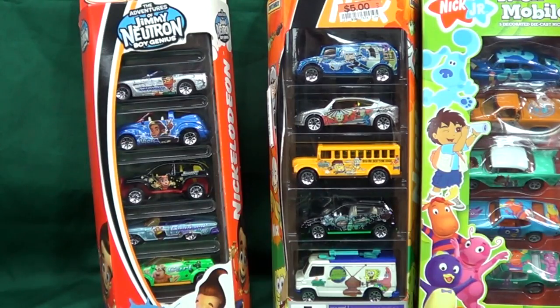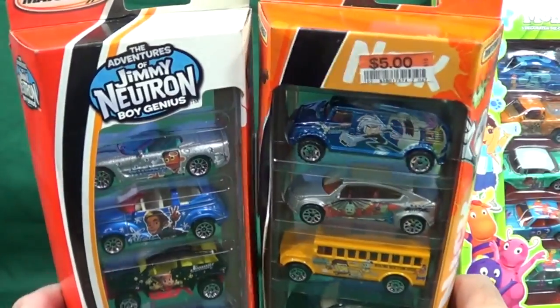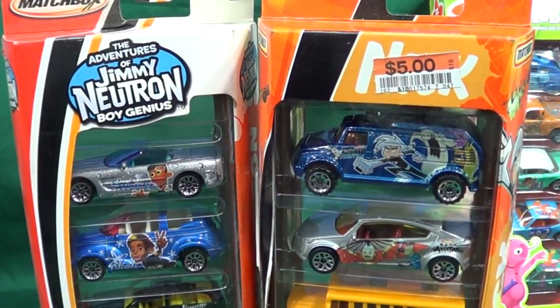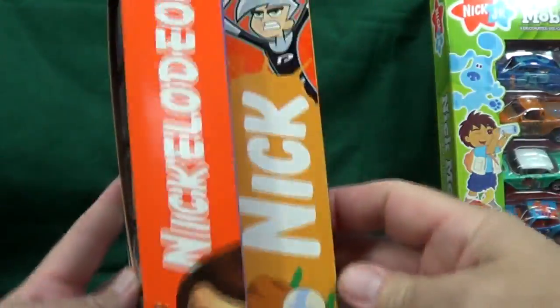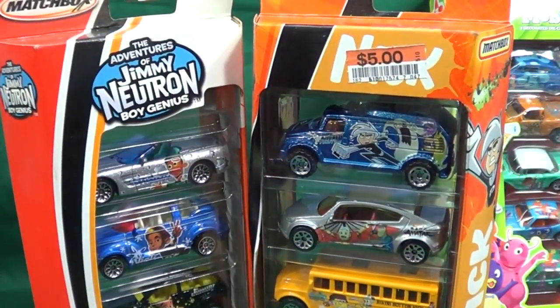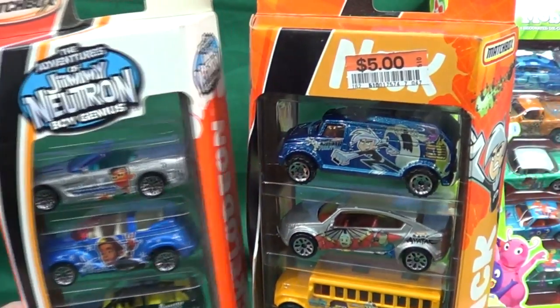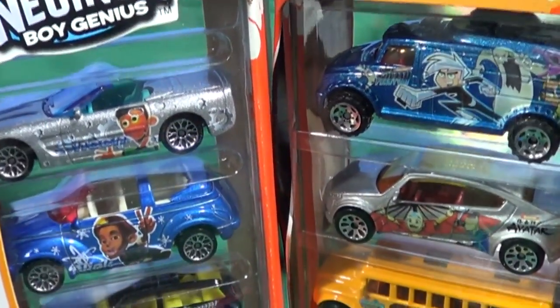I'll be right back. Now, I mentioned that those Easter eggs had a copyright of 2004. They were actually released in 2005. The copyrights are very often the year before the model was actually released. Here's a couple other Nick packs that I have. These were regular issues on the pegs. I don't remember if these were regular $5 packs. Now, this one has a Big Lots price sticker, so this might have been a regular 5-pack. Sometimes they had entertainment 5-packs that were like $8 or something.